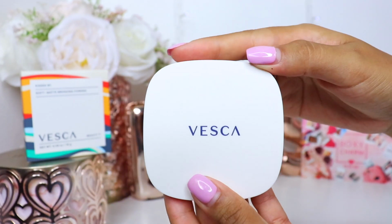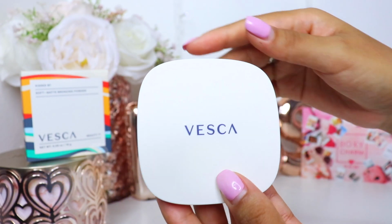I actually use this to contour, then I used a bigger brush to apply it all over to bronze up my skin, and it's so beautiful. It also has a beautiful scent that reminds me a lot of the Physicians Formula scent, so it's coconut butter. This little guy retails for $30.